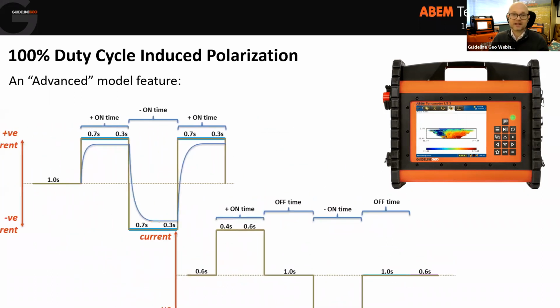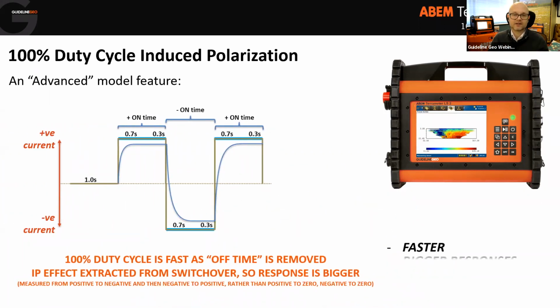So let's get rid of that and let's look at the 100% duty cycle method. So in this one, we take a background reading of the voltage, and then we switch the current on like we did before for 1 second. We have a slightly longer delay time now, slightly shorter resistivity measurement time, but we can actually play around with those ourselves. And then we switch the current directly from positive to negative. And then we switch directly from negative to positive.